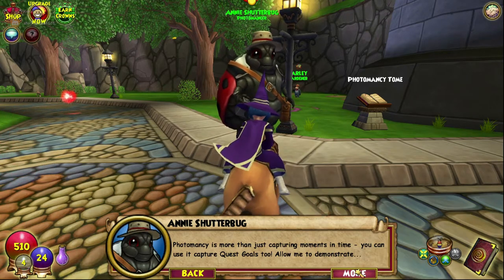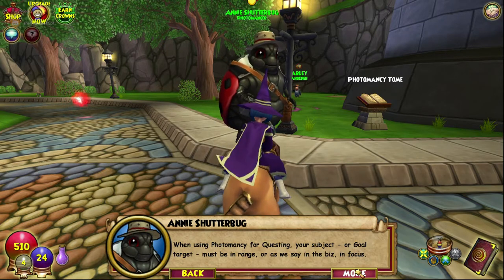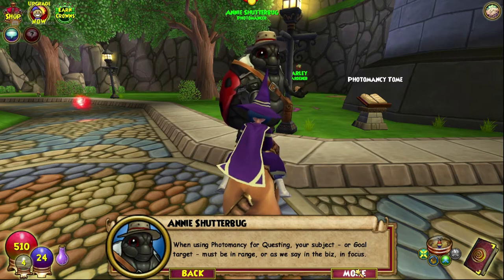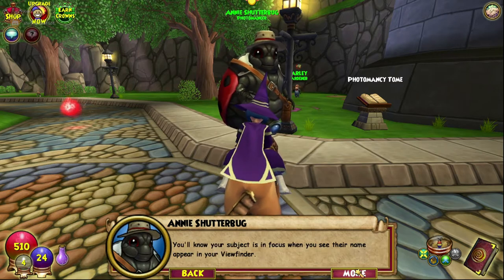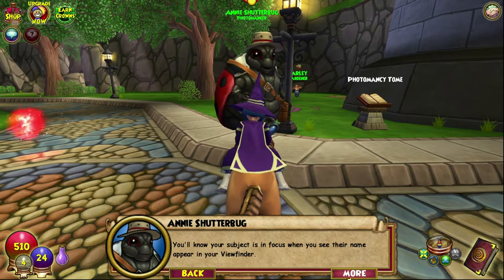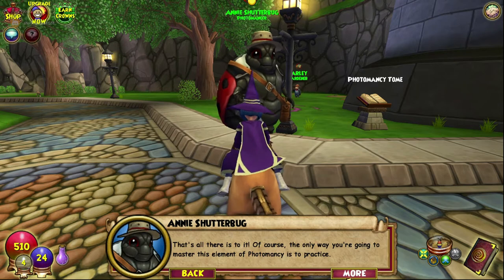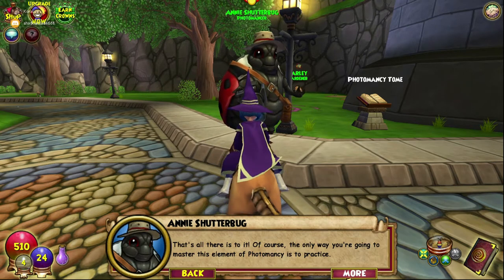Allow me to demonstrate. When using photomancy for questing, your subject, or goal target, must be in range, or as we say in the biz, in focus. You'll know your subject is in focus when you see their name appear in your viewfinder. That's all there is to it. Of course, the only way you're going to master this element of photomancy is to practice.